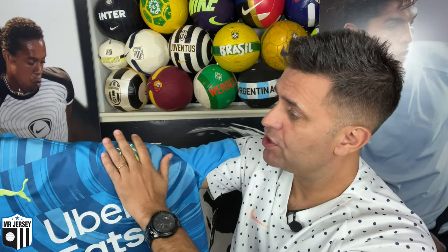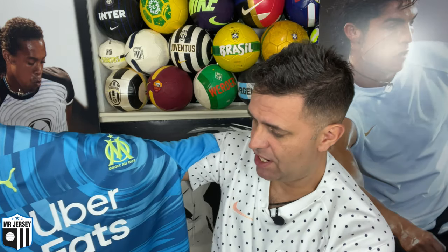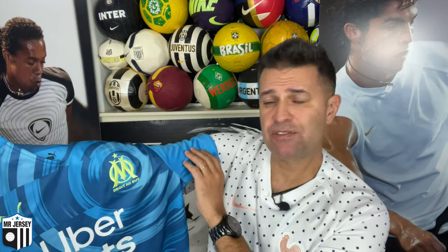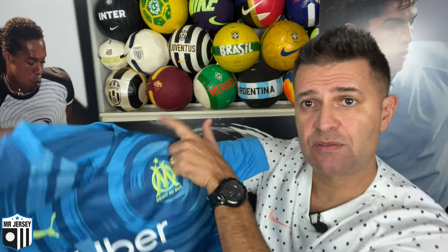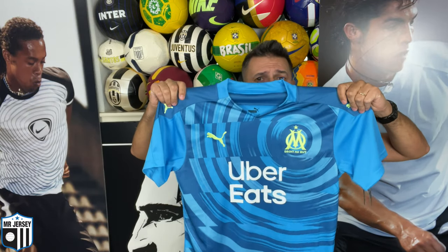The graphic features this swirl effect starting on the badge here and going over this section of the jersey, but not on the sleeves. Would be nice to see the print on the sleeves as well. I don't know what you guys think, but I feel that would be nice too. It's not bad like this.